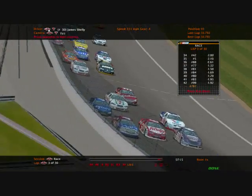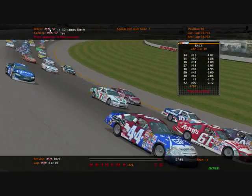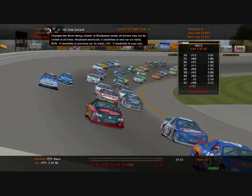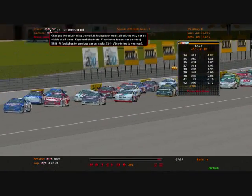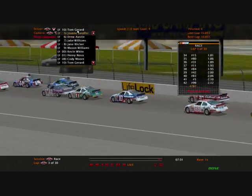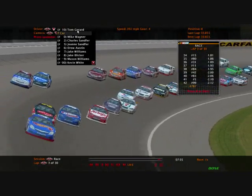Pace car we don't want. We'll just find James Shelley. 223 miles an hour we just saw right there. Like we just said, Tom Girard is trying to find his third win of the season. Now the top 12, which is adding Drew Austin.